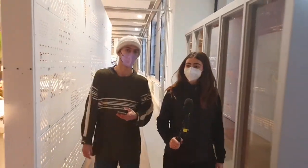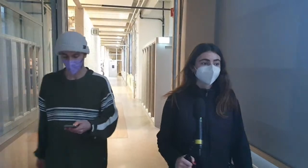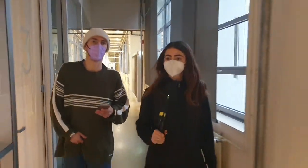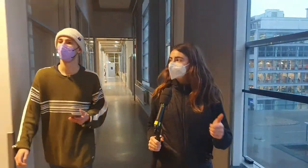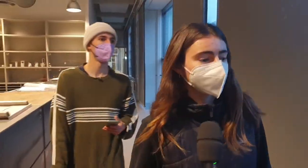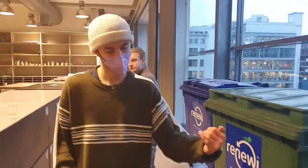Also, beside the tour, we're going to the workshops. This is where it really gets exciting. Next we're going to see the library quickly, and after that the DigiLab, and after that the wood and metal workshop.